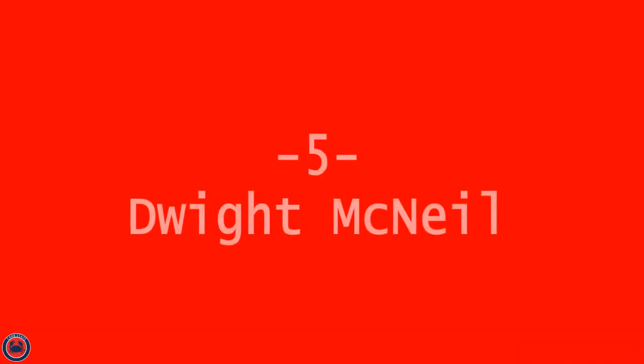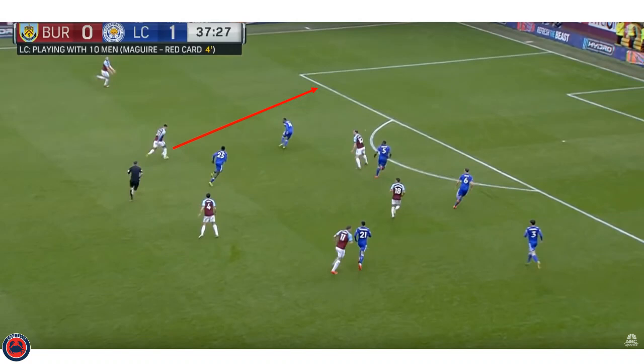All right, so now that we saw the 5 best chances, we're going to look at the opportunities that were least likely to turn into goals and did. So we are going to start with Dwight McNeil. This one starts with Burnley attacking Leicester.